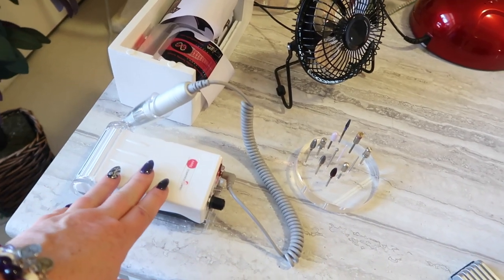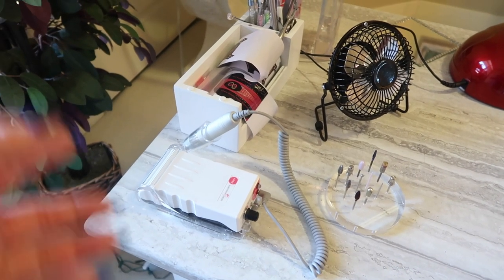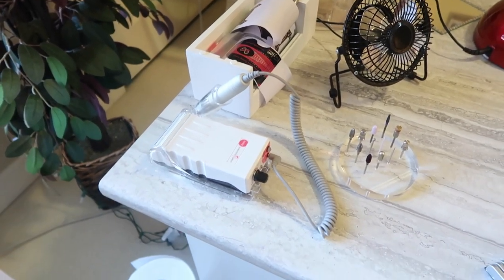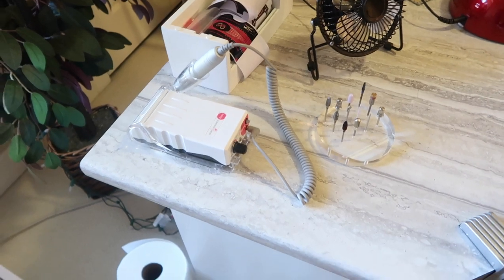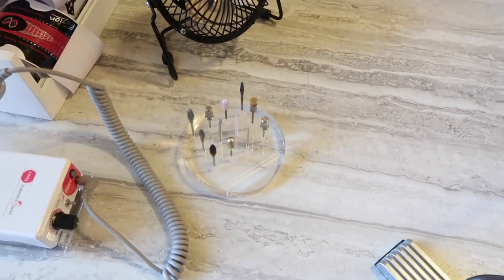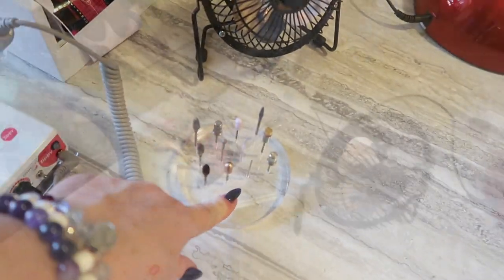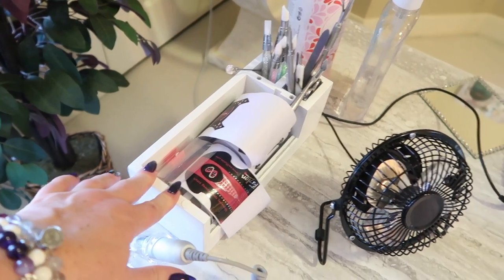I like that this is portable, and I find, well, I've only done one set of nails in this studio, but I just really like the portability of the Zippy. It's lighter, it's a little bit more powerful, and I quite enjoy it. And then my bits, I keep the bits that I use during service. This bit holder I did get from Vision Gel. And then this holder here I got at Michaels.